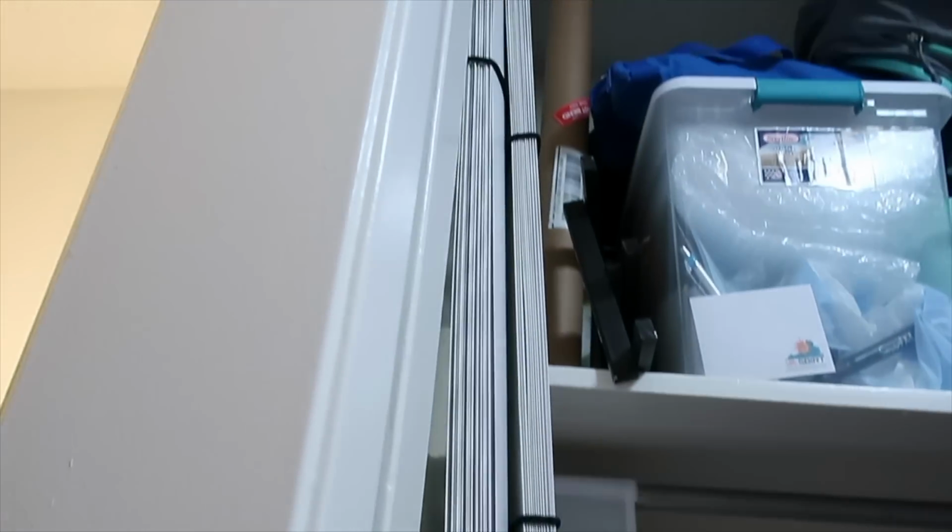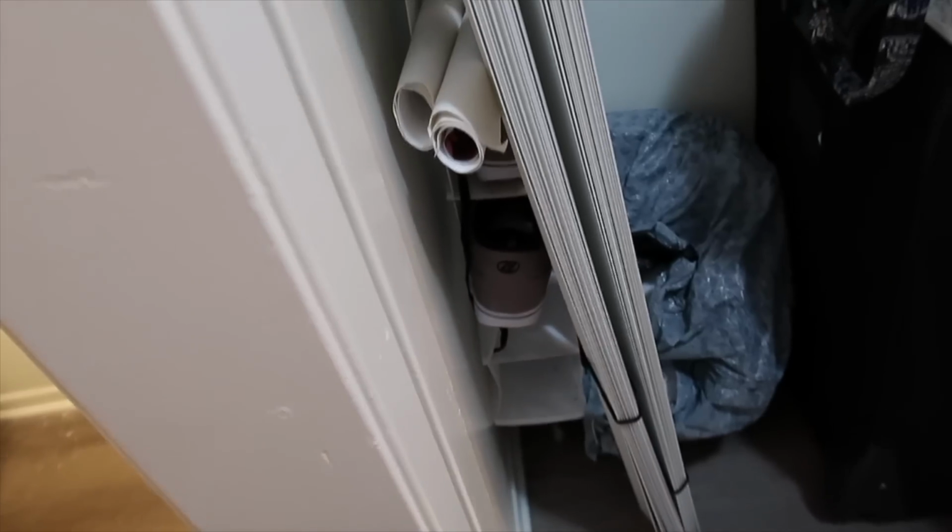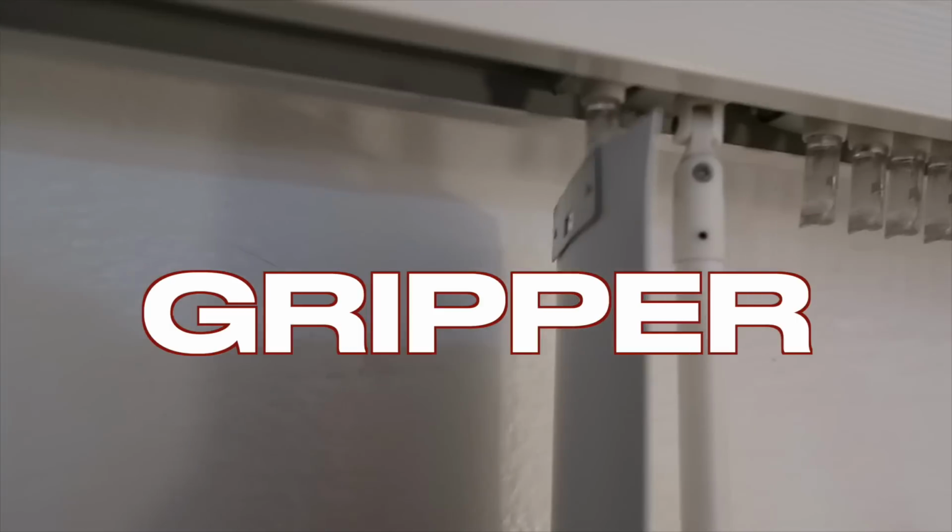I'll show you what they look like. You know what I'm talking about? Everyone has these in their rentals. Everyone hates them. I gotta put those back up. This is where I've been storing them. I'm not sure how I'm gonna show this to you. Basically, each of these, you see that like little hole in the middle? That little hole has to go in that little gripper right there.